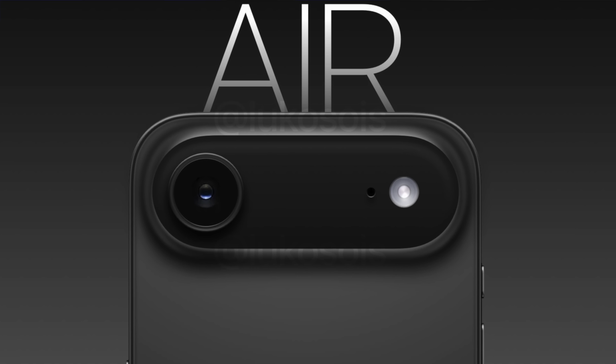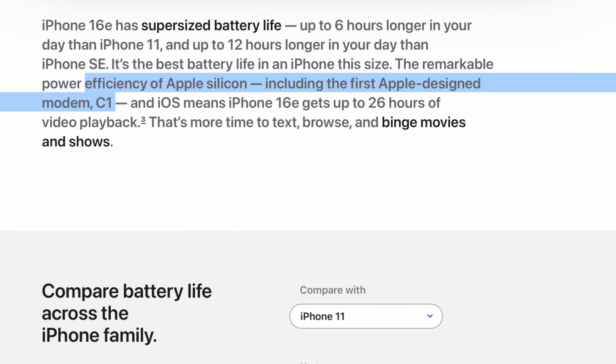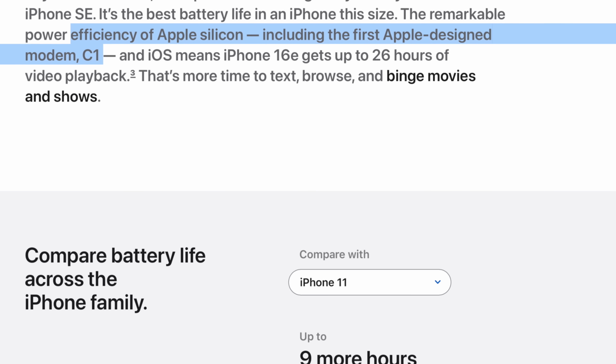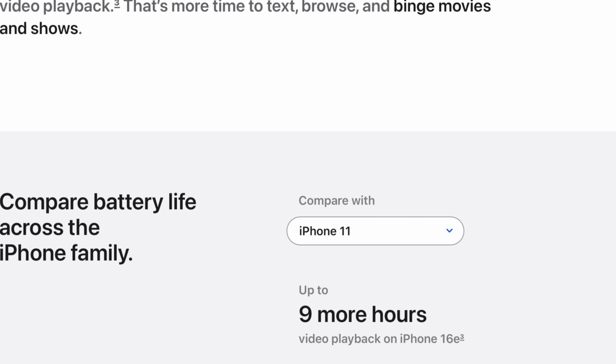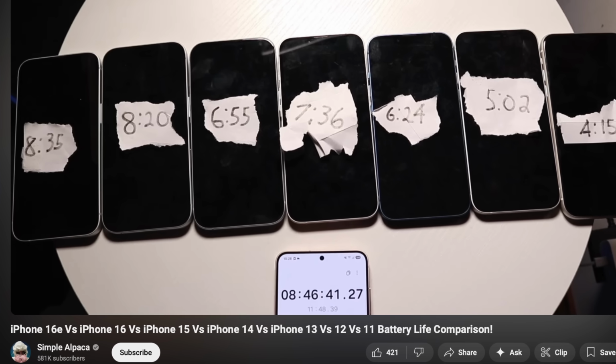But this unexpected change to the capacity makes me believe that Apple wanted the narrative surrounding the C1 chip to be very positive. Apple has finally switched away from Qualcomm, and that unlocks better battery life, right? I bought into it for a while too. I drank the Kool-Aid, but now watching some of the first battery tests with the 16e, we quickly realize, like most of the time, it's not necessarily that much better than other 6.1-inch iPhones.